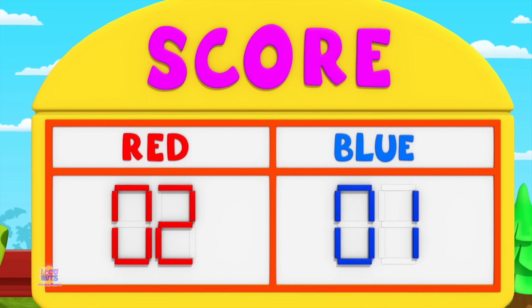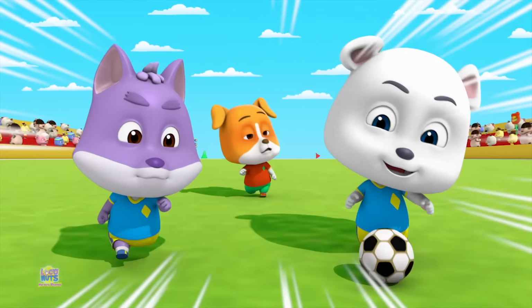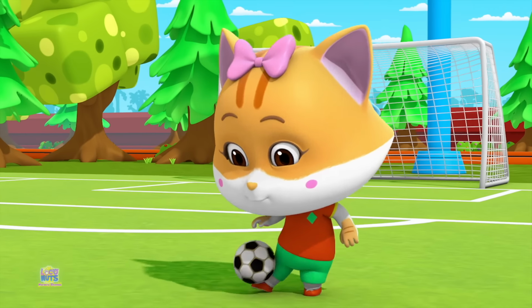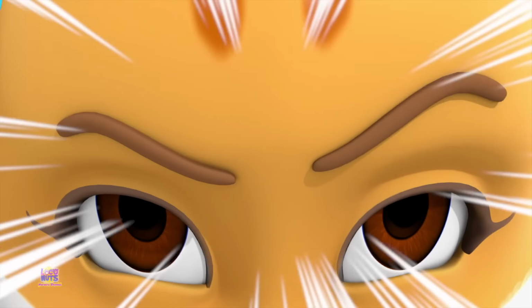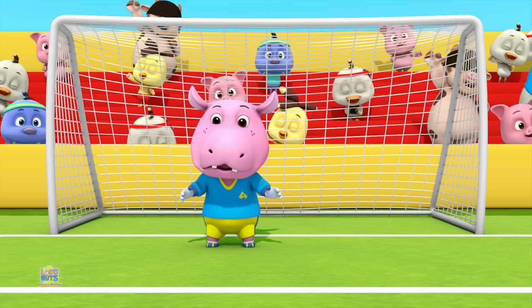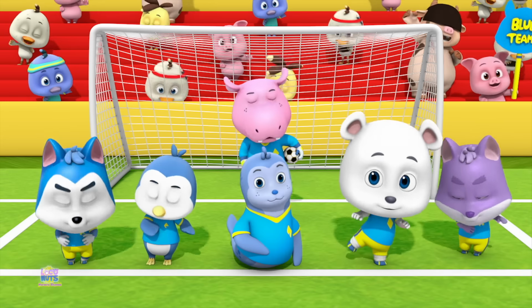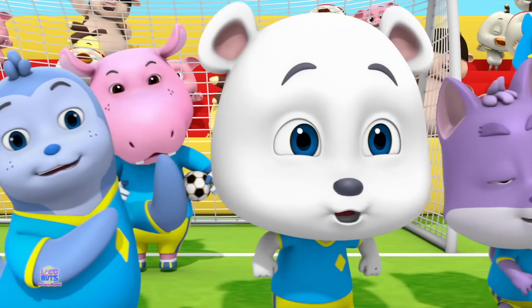Yeah, let's learn how to swing and swing. Short or tall? That's football. Football, yeah, that's football.